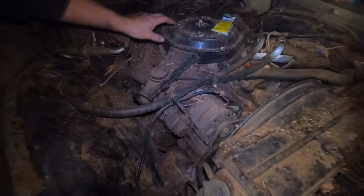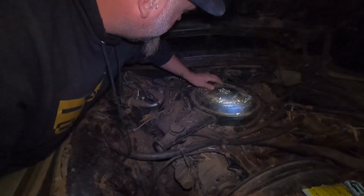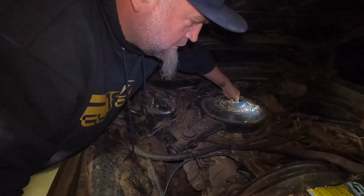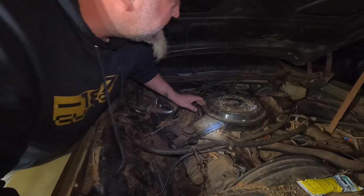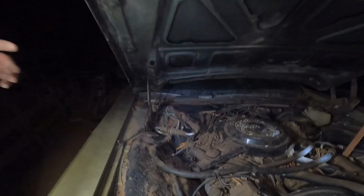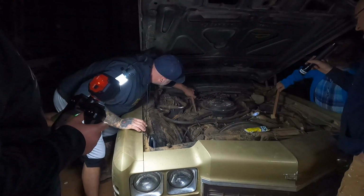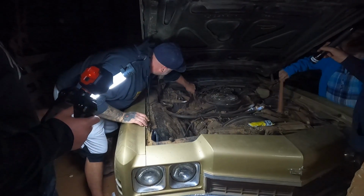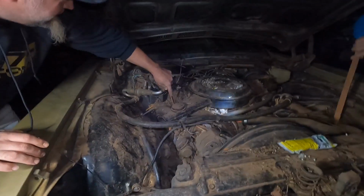Is that a big block 400? I don't know. If it's a big block, it'll be a 402. Let me see. It 100% says 400 on the side. Oh, it does? Then it's not a big block. I can look at the valve cover here in just a second and tell you. Oh, that'll suck if it's not a big block. I've been so excited about this being a big block. Really? Yes, that's what her dad said. It's a big block, but you look at them valve covers and they're pretty wide. If they're wide, then it's a big block.